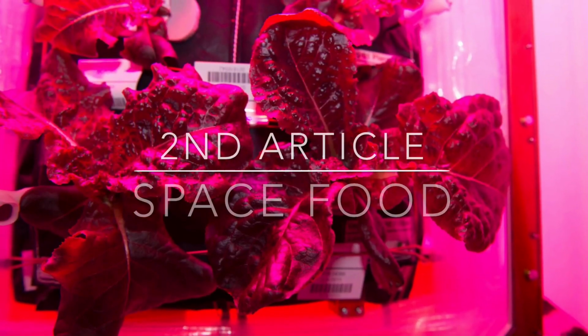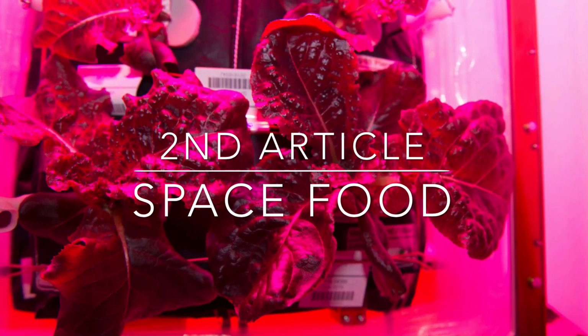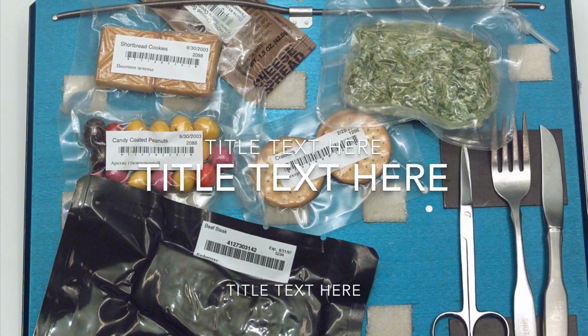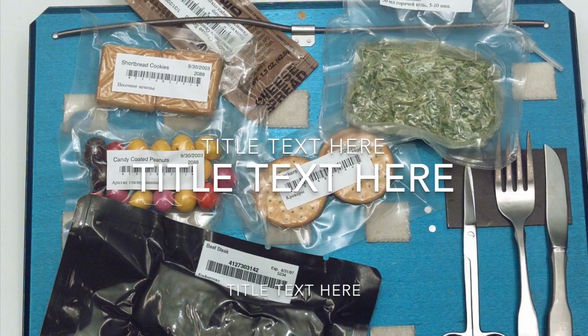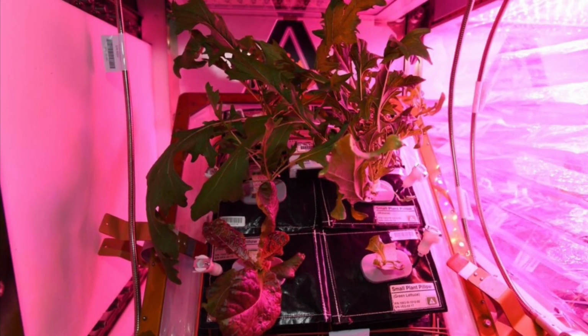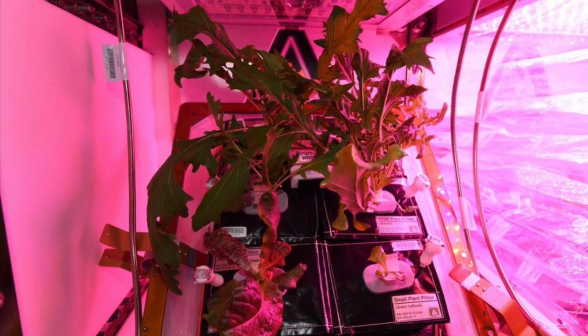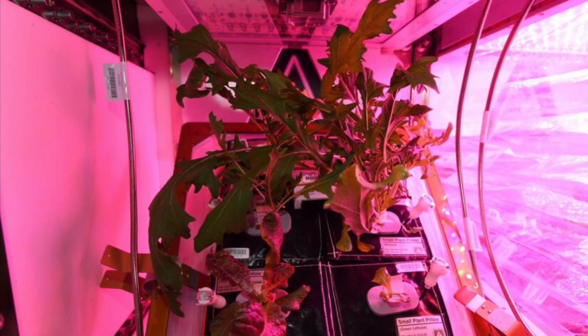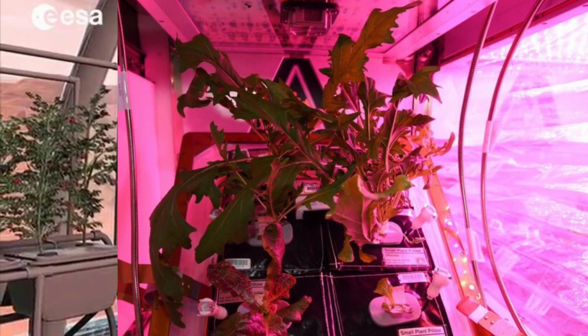The next article was based off of space food and how it is improving. Eating in space has always been a hassle and a chore that usually came out of a plastic bag or tube. However, in recent years, they have been able to produce plants in space and other different types of meals coming out of the dehydrated food.